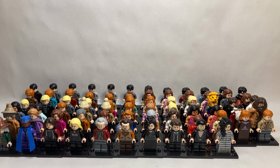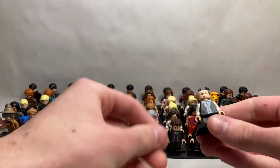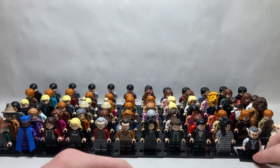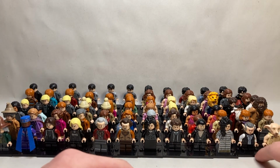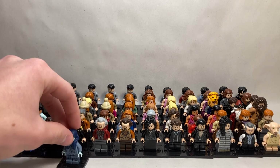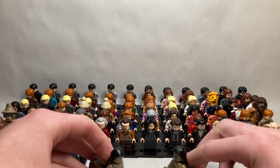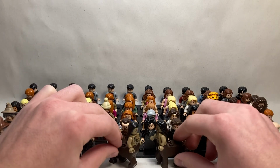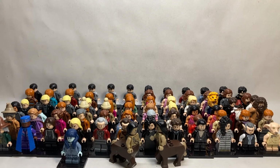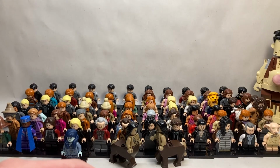Next, we have some magical creatures, starting with Dobby the House Elf. We have Griphook the Goblin. Very good. I love his hair combo. Much better than the molded heads that had next to no detailing. We also have Moaning Myrtle from the CMF series. And then we have 2 centaurs who are identical. Very good figures, though. We'll put those right up front. And then we also have Grawp, Hagrid's half-brother giant. I'm going to stick him in the back here.